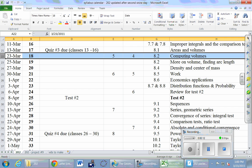Today is class number 18. There are a total of 42 classes during the semester, but we lost 2 snow days, so we're at 18 out of 40, which is just about halfway for the semester. So we're right before the midterm at the moment.